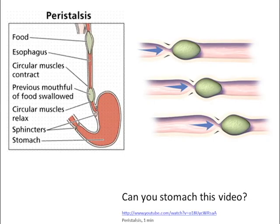This little diagram shows how the food gets pushed. Let's say you had a little blob of food in a straw, and you wanted to squeeze it with your fingers down to the end of the straw. That's kind of how it works, but it's your muscle contractions that are squeezing it down and through.